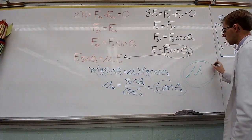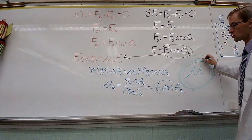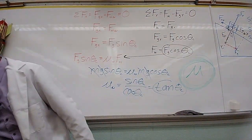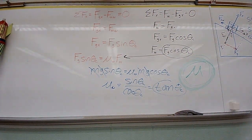We talked about coefficient of static friction and what it means in the real world. What would I do in this little experiment to figure out what the coefficient of static friction is? So I know the angle at which it begins slipping. If I take the tangent of it, that is the coefficient of static friction.